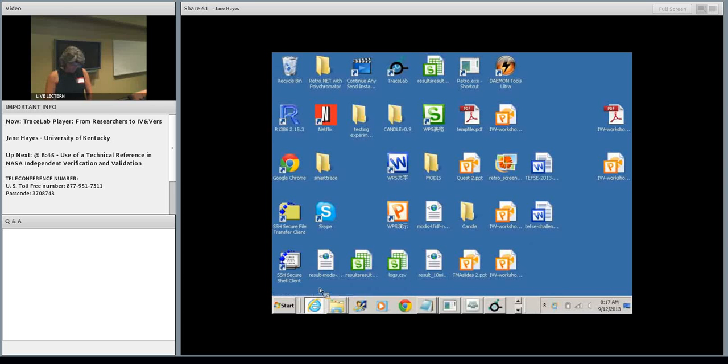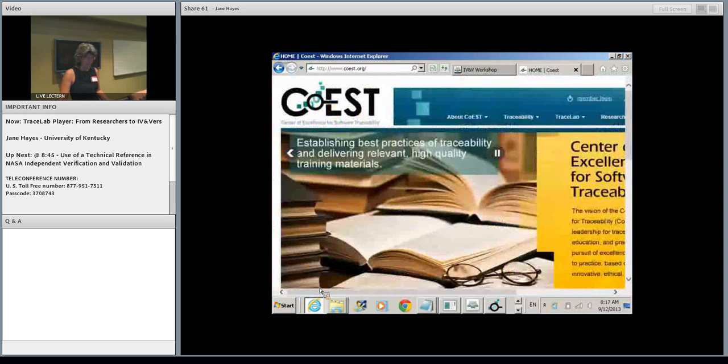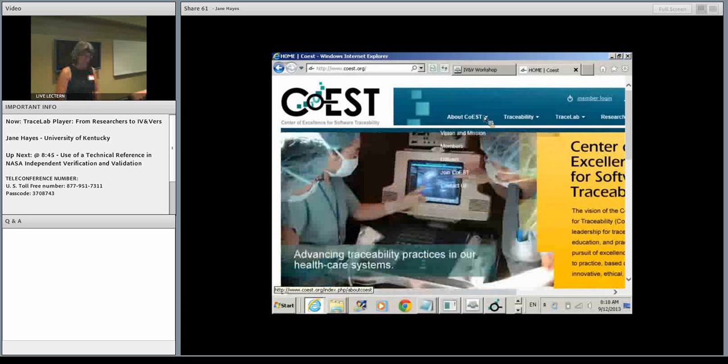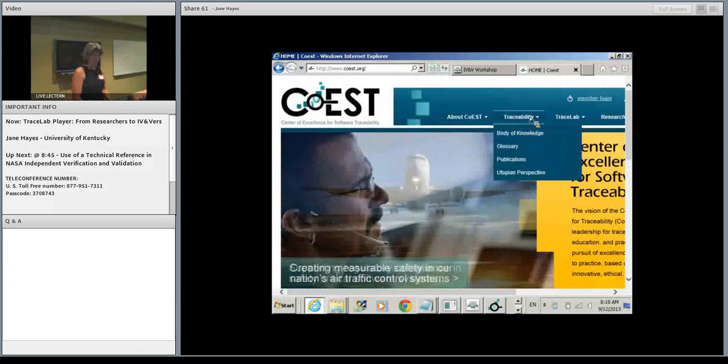I'm finding my way here to the website for the Center of Excellence for Software Traceability. When we put together this website, we were thinking that our audience would be mainly researchers, but we were hoping that in the future we would have some content for practitioners. So if we take a look at the website here, and it's coest.org, you can see that under About, we have our mission, our vision, members, officers, and how to join. And it's free, by the way. We do ask you for your email address and a bit of information, but there's no cost.